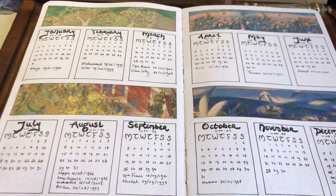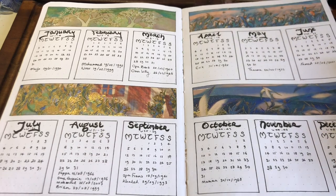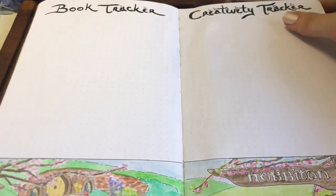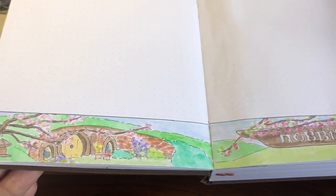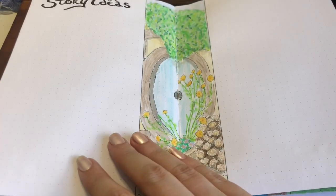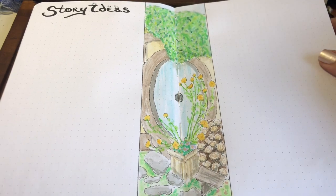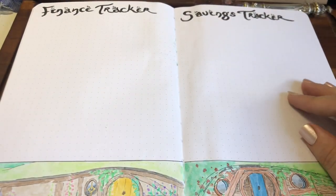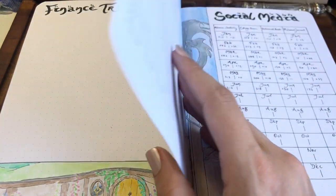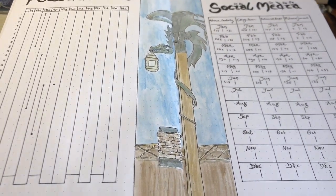Here we have the calendar page for the whole year. Here I used some washi tape stickers from the washi tape shop to kind of keep that vibe and to also save some time drawing and painting. And here is my book and creativity tracker. There's some nice hobbit houses and the Hobbiton sign. Here we have my story ideas page with a big image of one of the hobbit doors. My finance and savings tracker. And then finally, we have my period and social media page tracker with the green dragon signpost.